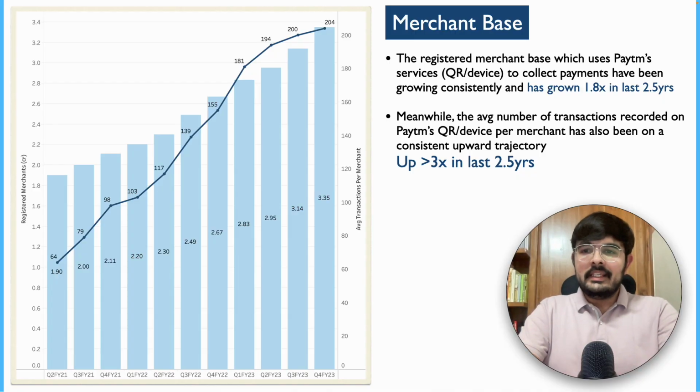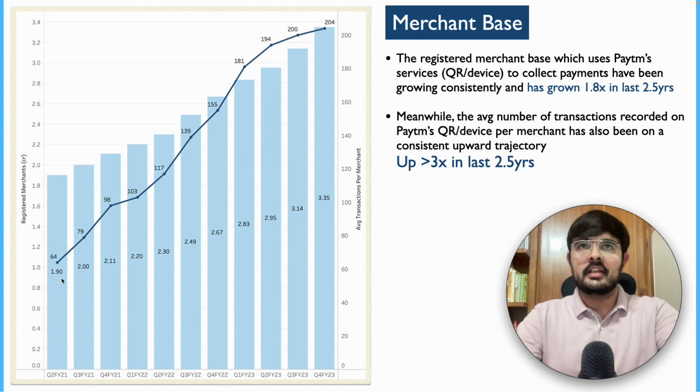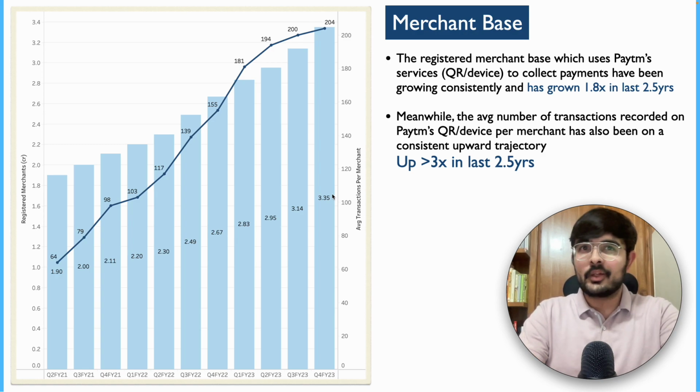Now, the top of the funnel in this entire system is the number of merchants that are operating on Paytm. And if you look at the numbers, you can see that the number of merchants registered on Paytm has gone from 1.9 crores almost 2.5 years back to almost 3.35 crores. So that's almost 1.8x growth in almost 2.5 years, which is quite good at such a massive scale, because 3.35 crores, 3 crore 35 lakh, is not a small number when it comes to the merchant base. So pretty laudable, right? But what kind of merchants are they?